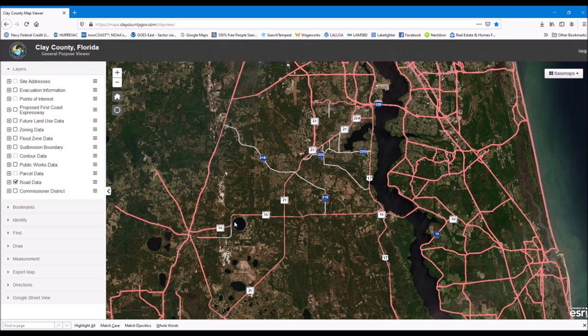Right off, you'll see Kingsley Lake. It's kind of hard to miss. You'll see Doctor's Inlet. You'll see the St. John's River going into Green Cove Springs. Here's Highway 17 South that runs into Green Cove. Then west on 16 to Penny Farms, and north as you're going into Middleburg, to Lake Asbury. This is where we're going to be talking about.